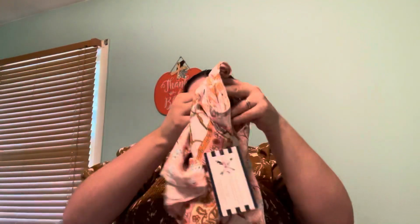They weren't badly priced either. This was only $15.39. It was originally $21.99. So, so pretty. I cannot wait to wear it.